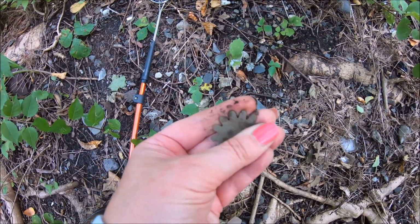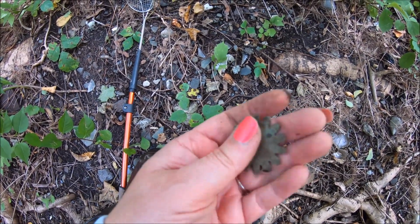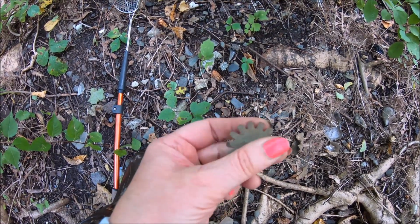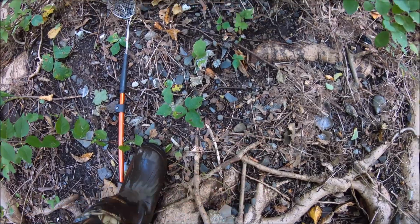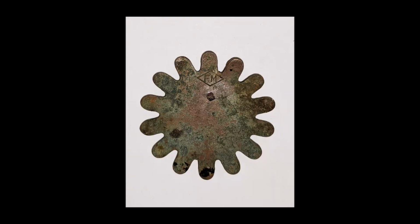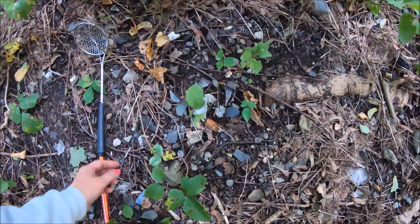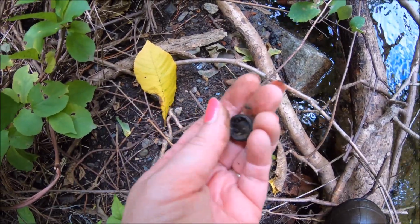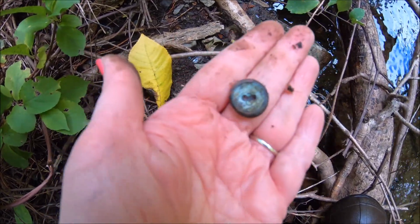I don't know what this is. Huh. I don't know. I think it's brass. I don't know. Well, I just found this little metal button, but it doesn't appear to say anything on it. But it's metal. Could have some age to it.